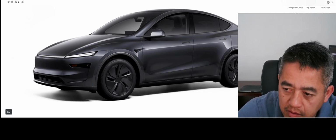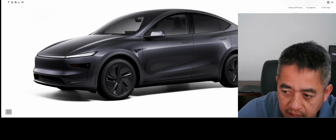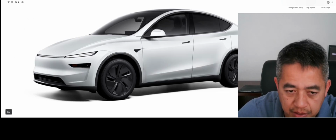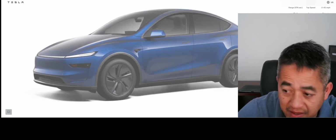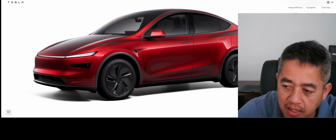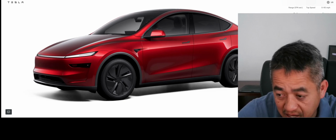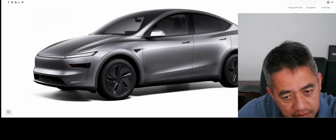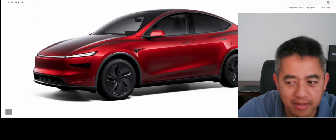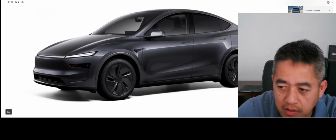So moving on, we can pick the color like always. Right now the stealth gray is included, but if you want any other color, you've got to pay the additional. The white now is 1,000, the blue is 1,000, black 1,500, and the ultra red 2,000. They got rid of the multi-coat red, which I got, was 2,000. The silver. Of all the colors, I still want the red color, the ultra red, or the quicksilver. And let's stick to the basics.